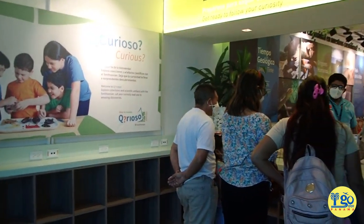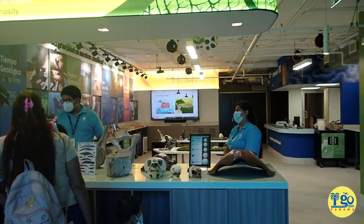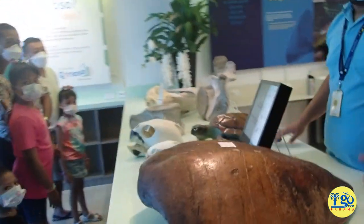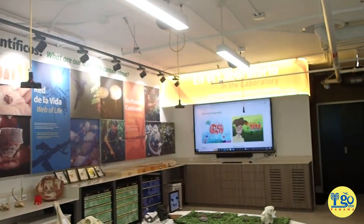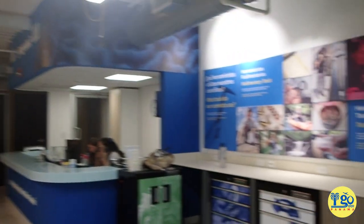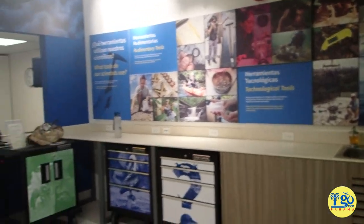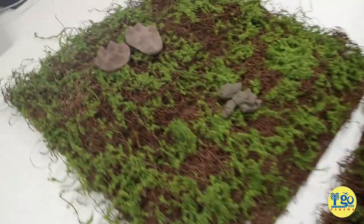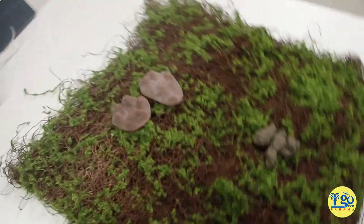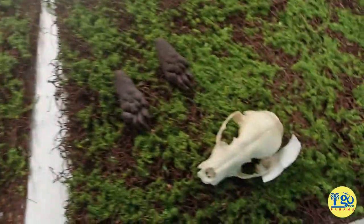All right, so the next building that we've gone into is a kind of hands-on lab area, which the scientist in me is losing her mind over. Wow. This is so cool. Games for kids. This is like what we want to do in Bocas, guys. The same kind of thing. Education about biodiversity. So this is talking about the different tracks and the different scat that you might find.